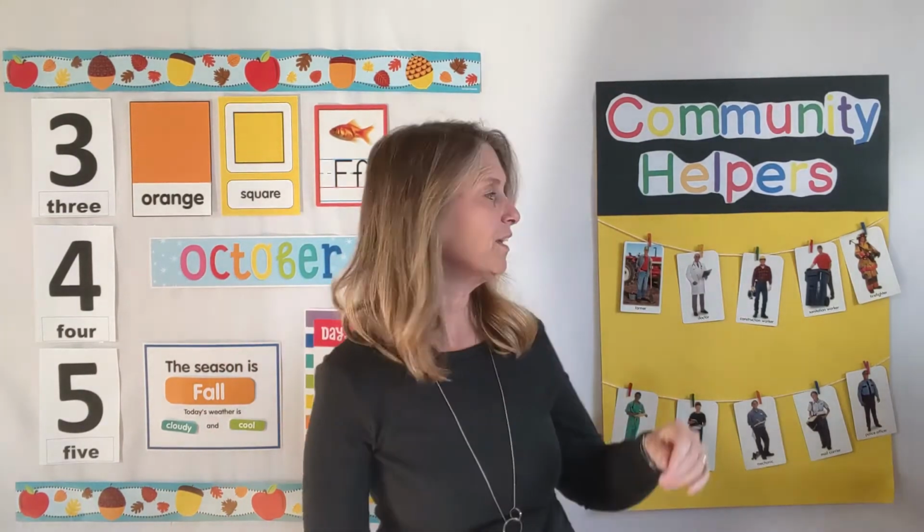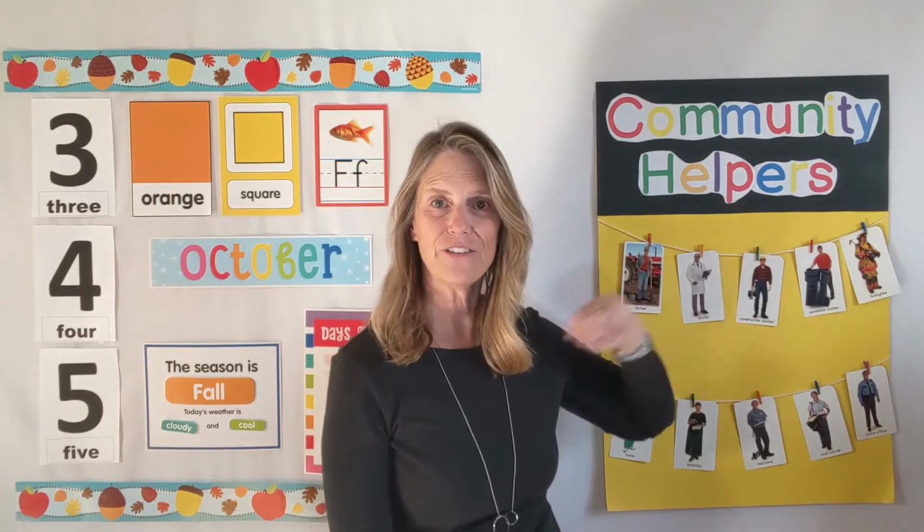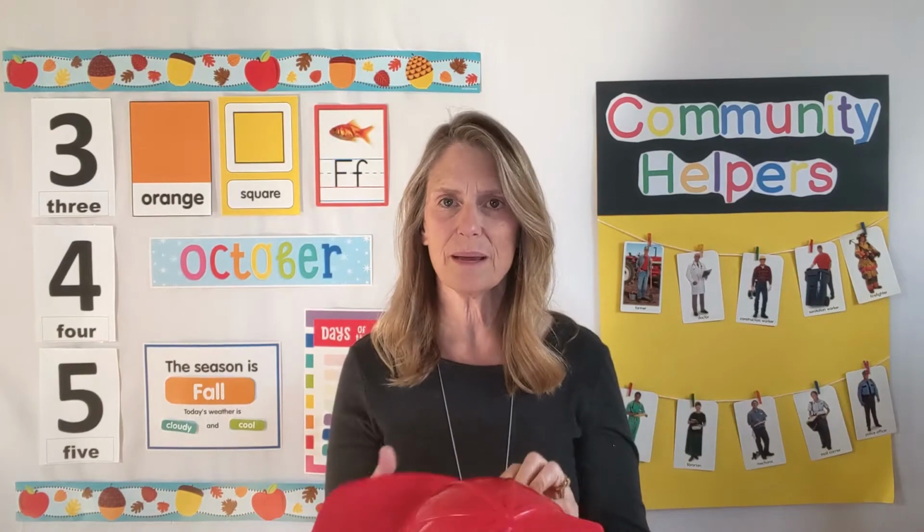So that was our last book in that series. And as I said, today's helper starts with the letter F, and I showed the other day, it's going to be a firefighter. So I have a fire helmet that I'm going to wear today. If you have a fire helmet, fire jacket, anything that you want to dress up in, take a minute, go get dressed up, and come back and join me. I am ready to be a firefighter with you guys today.